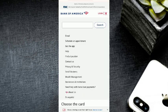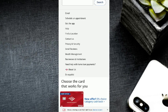Now here are some alternatives for non-residents. You can explore Bank of America International Services or other banks like Chase or Citi.